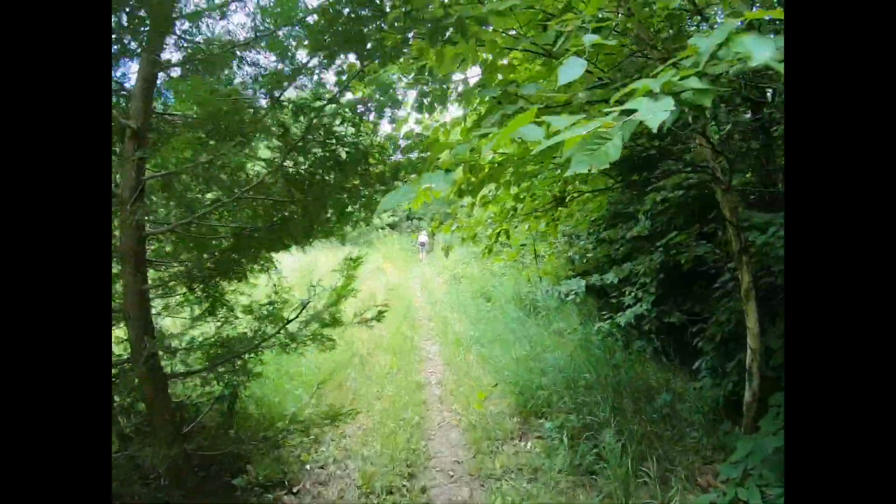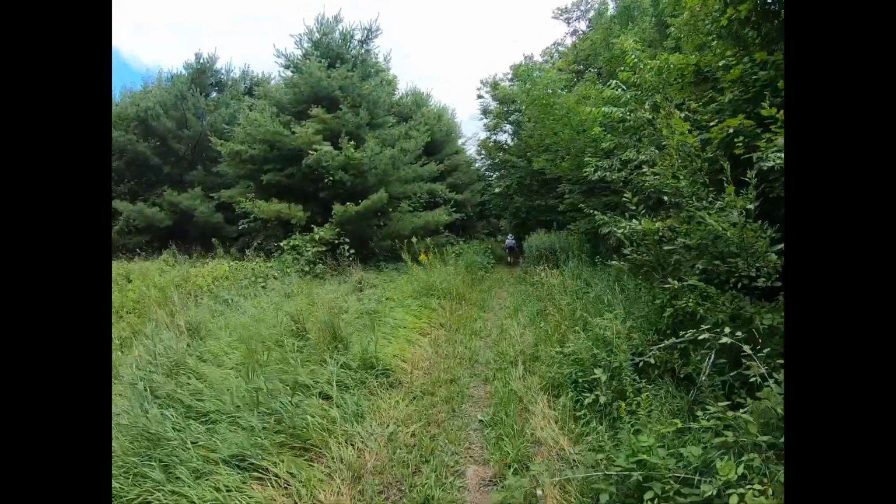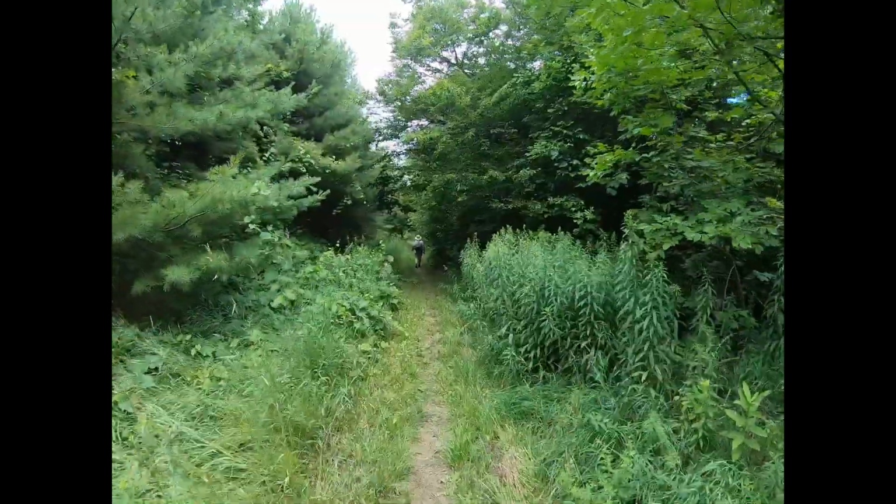The ground's been pretty flat. We haven't had a lot of climbing to do. But yeah, we're back in the open. The breeze has stopped, so that's not great because now the mosquitoes are out again.